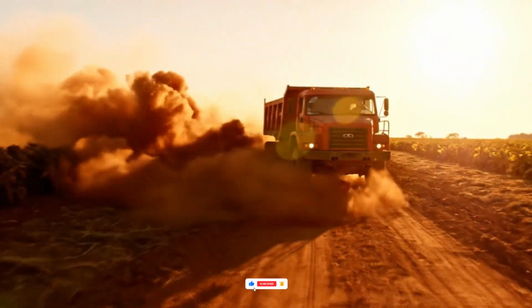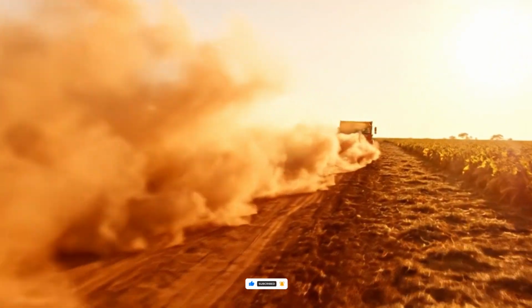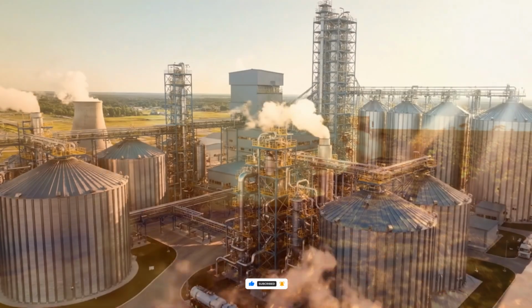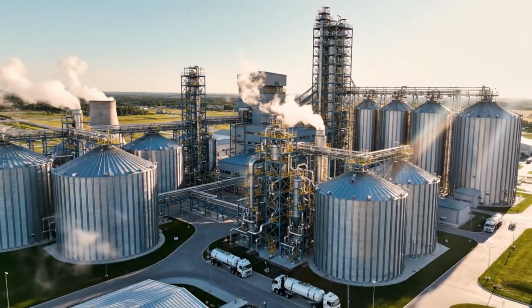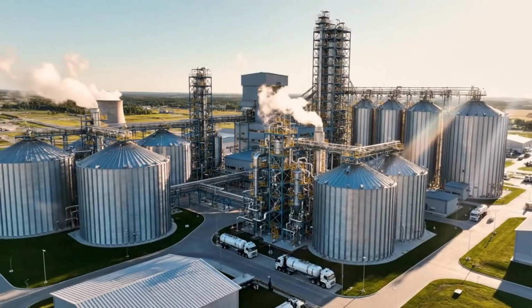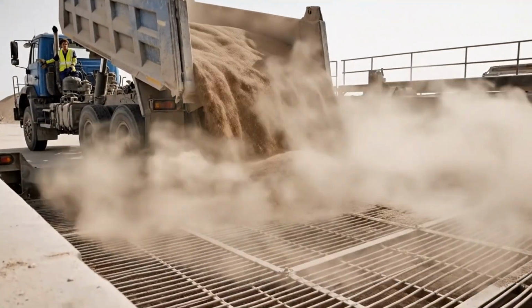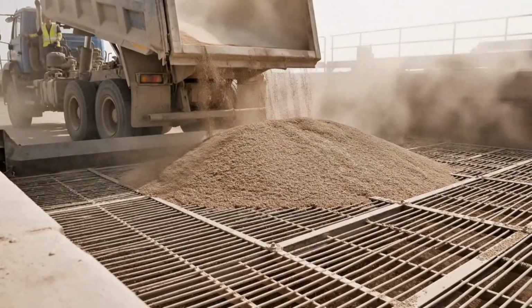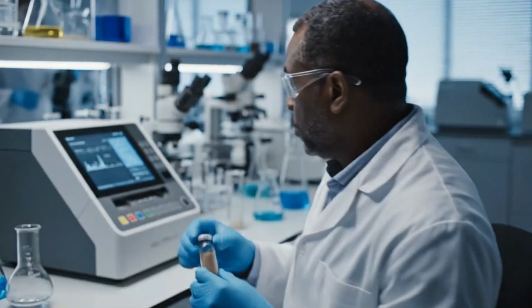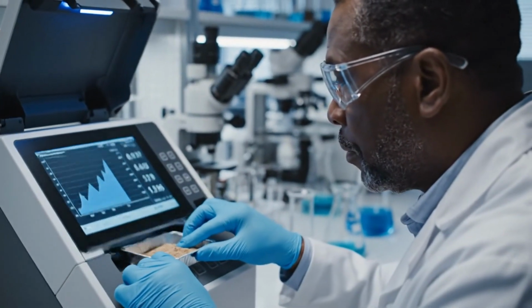The truck heads straight to the processing facility. Time is money in the spice trade. We now move from the farm to the factory, where hygiene becomes the #1 priority. At the intake bay, the raw cumin is dumped into underground pits. Before processing, a sample is rushed to the lab to check for moisture and quality.